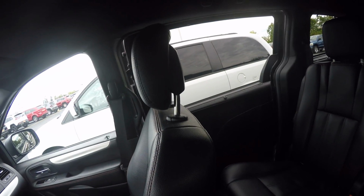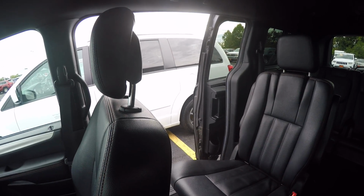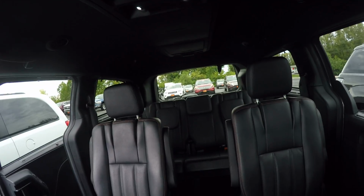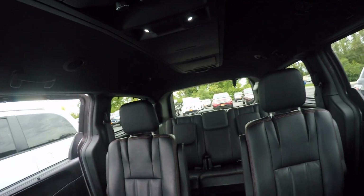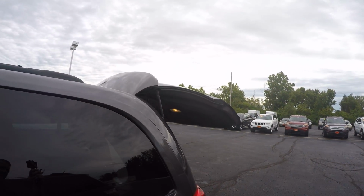We got power sliding doors. I hit this button here. Very convenient feature to have if you have children. The back hatch is power as well. I'm going to hit that now. And leave that open until we come back around to it.